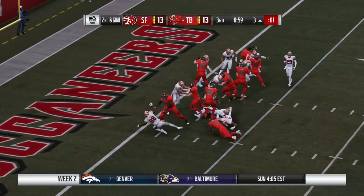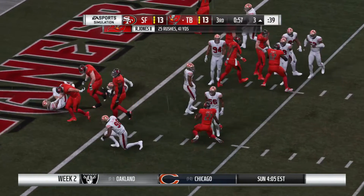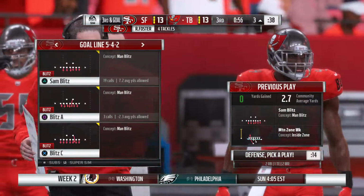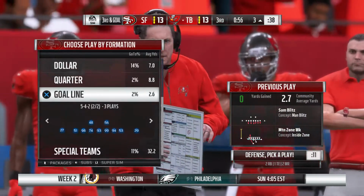They'll give it to him up the middle. And he's going to get this back to the 3-yard line and no further. No gain on the play there. They're going to need to come up with something better here on 3rd and goal.